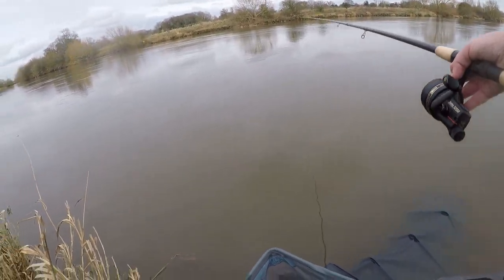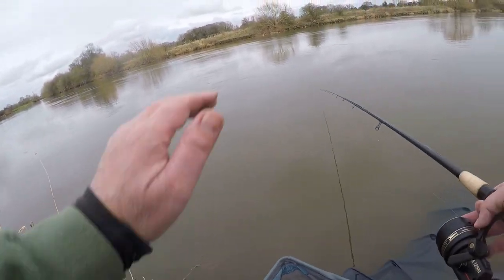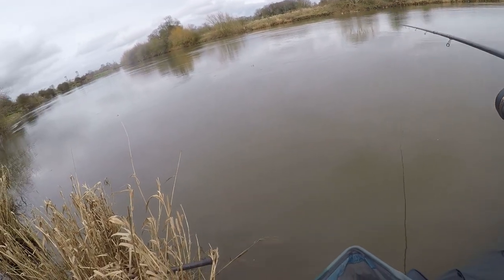I'm laying the rig in, you see that? So I'm laying the two bulks and the bedding all, making sure I just mend the line just before it hits the float, hits the surface, and straighten it all out.